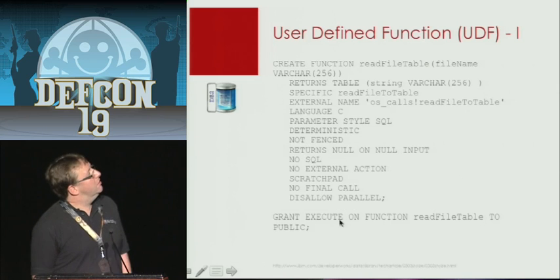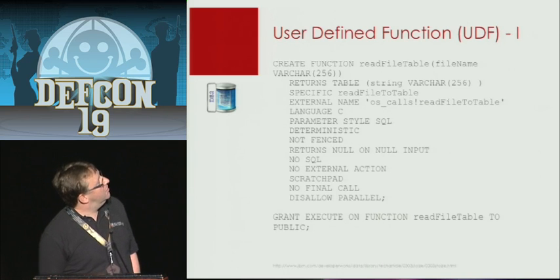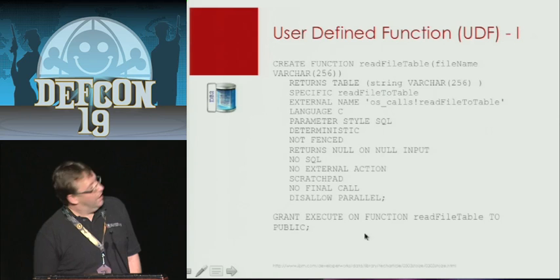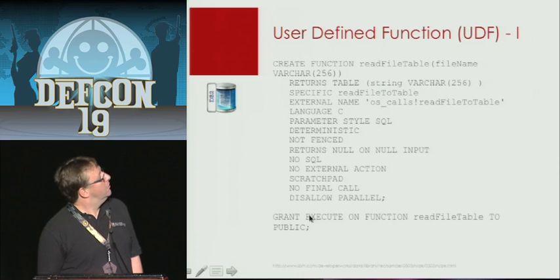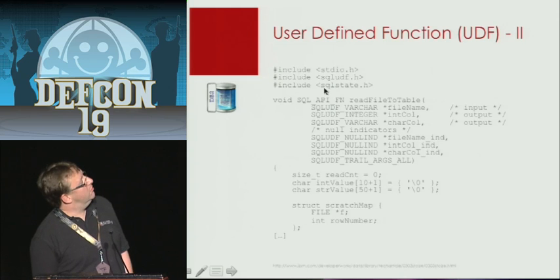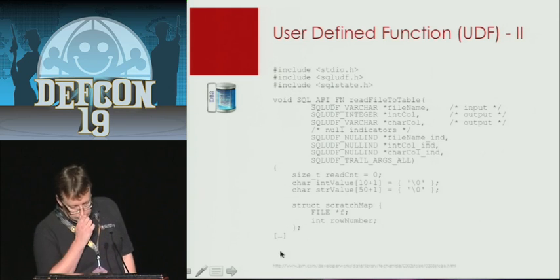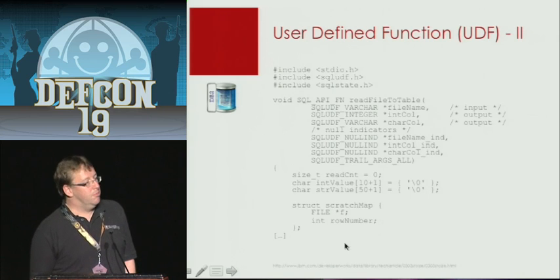The third possibility is a user-defined function. For a user-defined function, you need a stored procedure, create read file, and the read file is calling a user-defined function. In the sample code from IBM, this is granted to public, which is also a bad idea. So if you play on the test system, you should not run it to public. Additionally, you need a C function, and the C function is here limited, so you can read a file from the operating system.